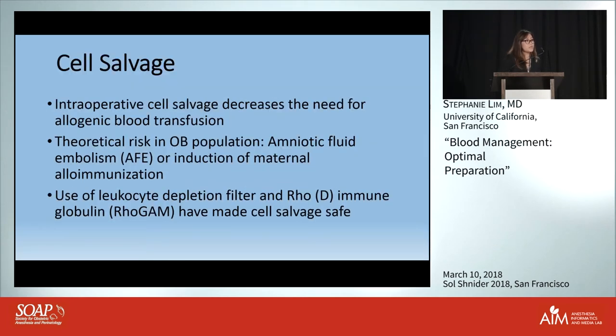The next part I will touch base on is cell salvage. We all know that cell salvage decreases the need for blood transfusion. However, there's a theoretical risk in the OB population of amniotic fluid embolism and also induction of maternal alloimmunization. With that, the use of a leukocyte depletion filter and RhoGAM administration has made cell salvage really safe.